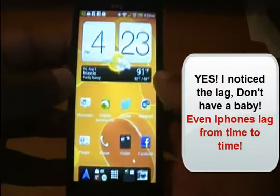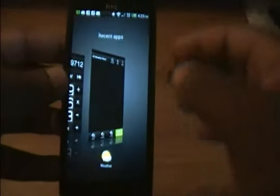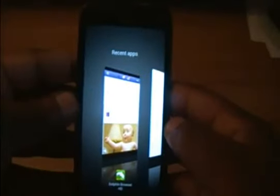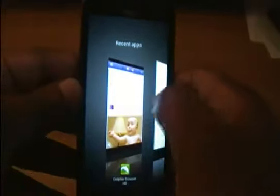So, let's see. Let's check out the recent apps feature. This is something I like a lot too. Personally, I like this better than the standard Ice Cream Sandwich method of how they pop up in a line right here.